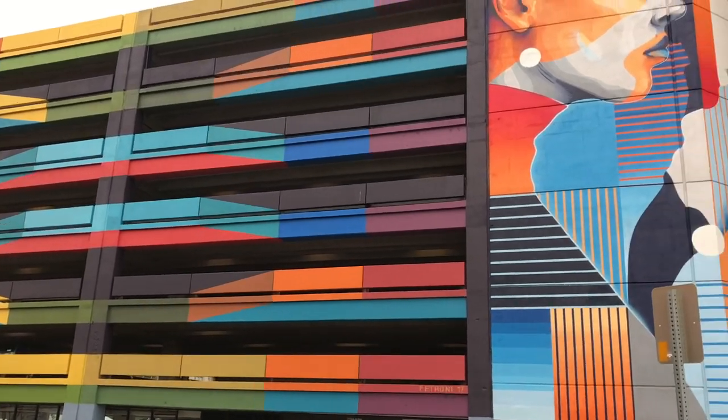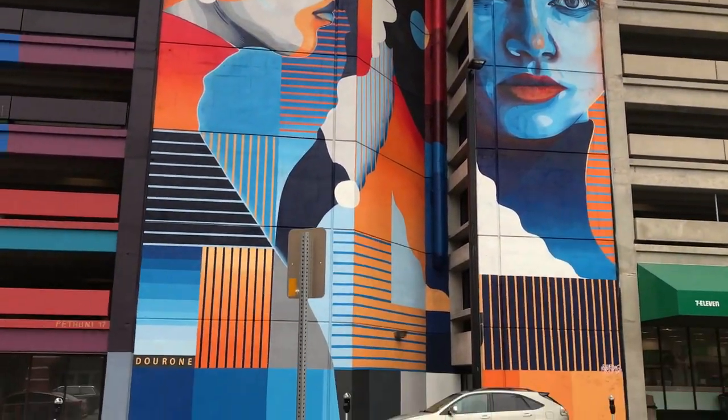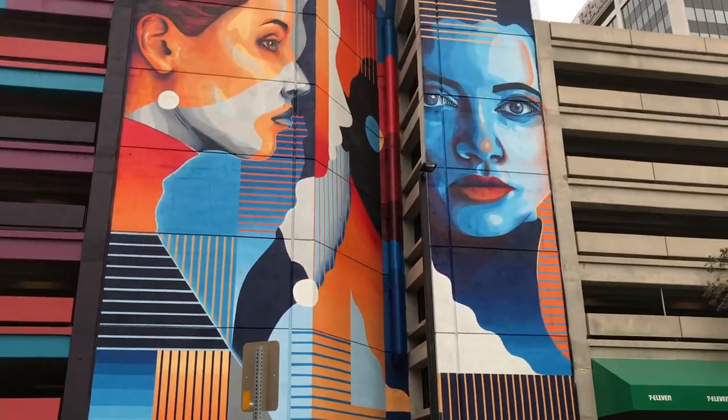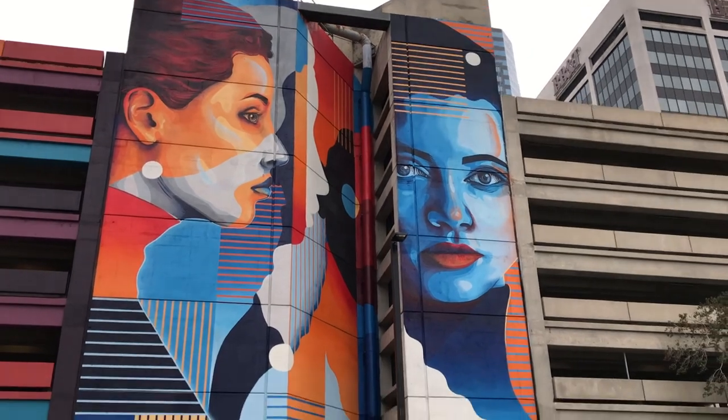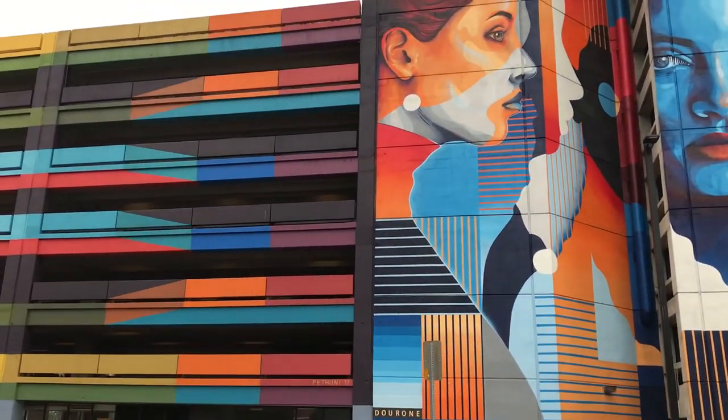And right across from Kazki's mural is Dourone and David Petroni's murals. They collaborated on this massive project. They are both from Madrid, Spain, and the location is 111th North Julia Street.